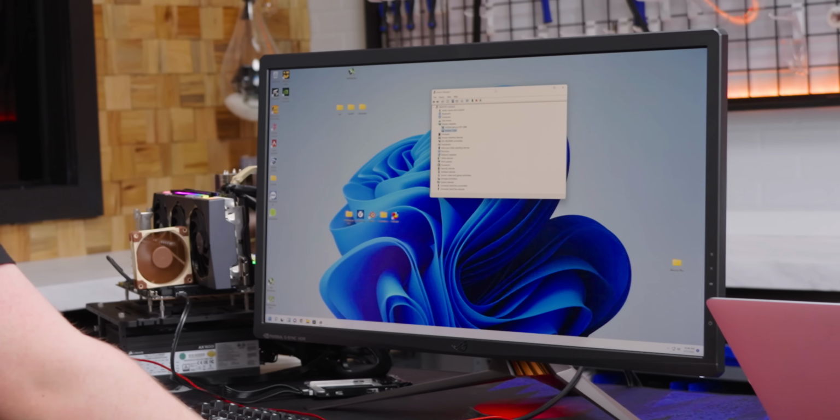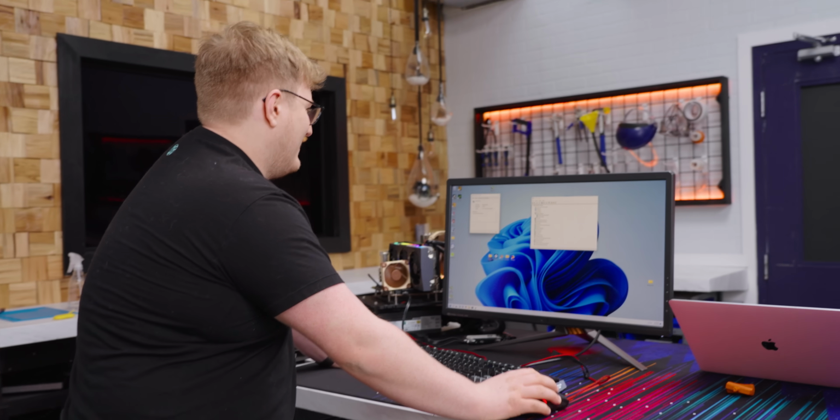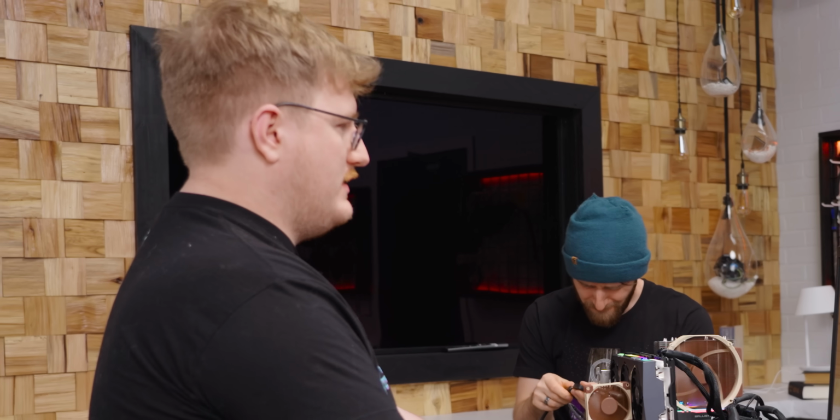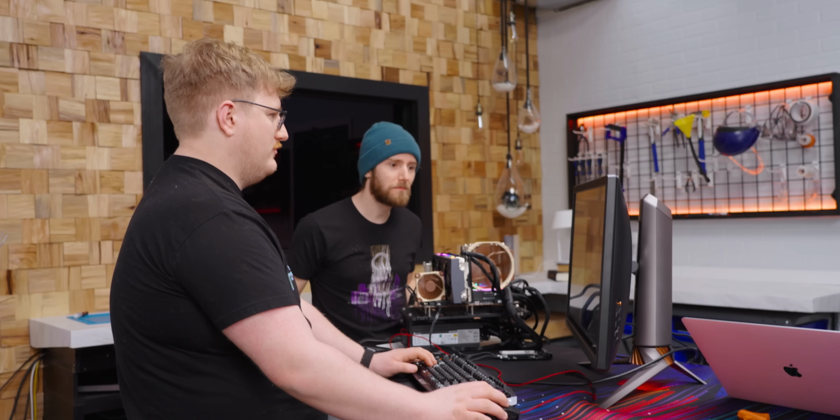Holy shit, it's there, Linus. What? NVIDIA T1000 in Device Manager. It's just a freaking GPU? I just want to see if this BIOS version matches any of the BIOS versions in the TechPowerUp database. Because if it does, chances are, oh, hello.